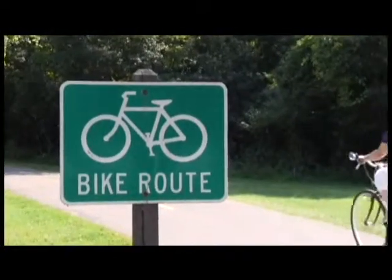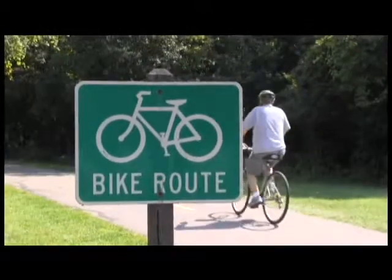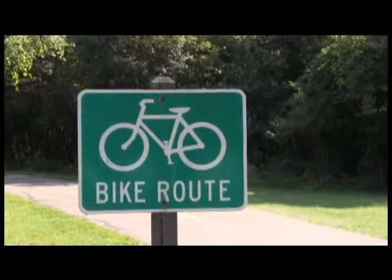One of the things that Lake Erie is known for is their many bike trails throughout their park. These are also used as walking paths and hiking trails. We're going to go ahead and take a walk down some of these and see what's out there.